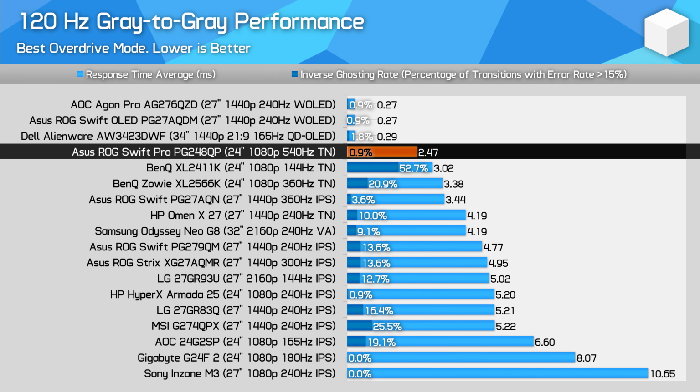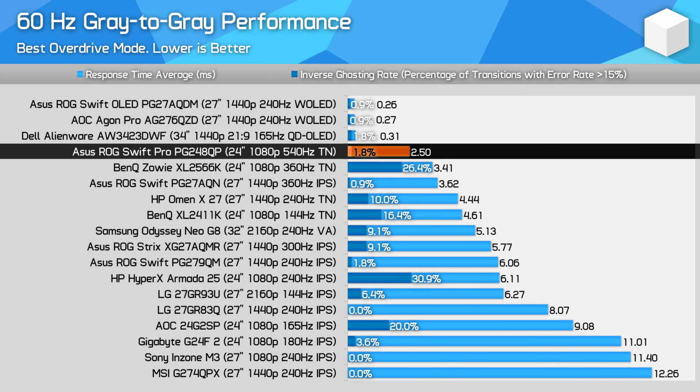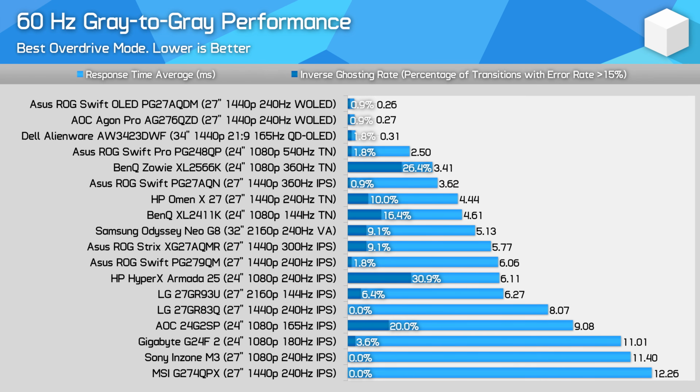I don't think 120Hz gaming is the target market for this monitor, but the PG248QP performs well there regardless. This is also a great monitor for 60Hz gaming if you happen to need this level of speed at a low refresh rate. One of the big selling points to the PG248QP in addition to the 540Hz refresh rate is support for backlight strobing through NVIDIA ULMB 2.